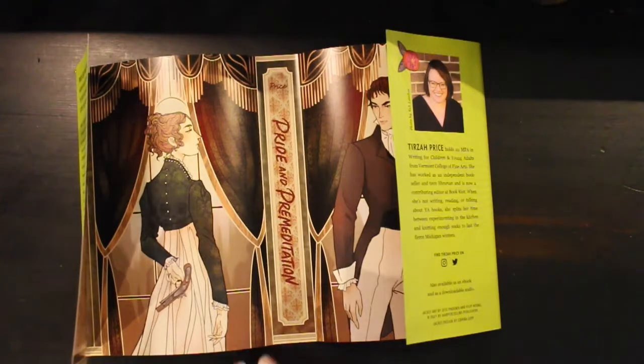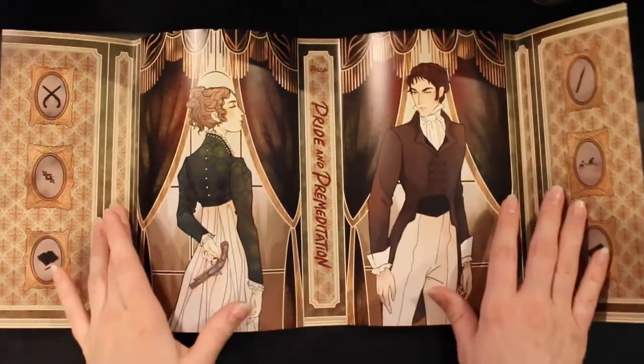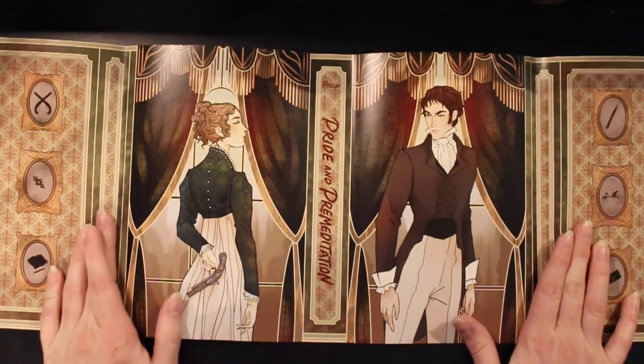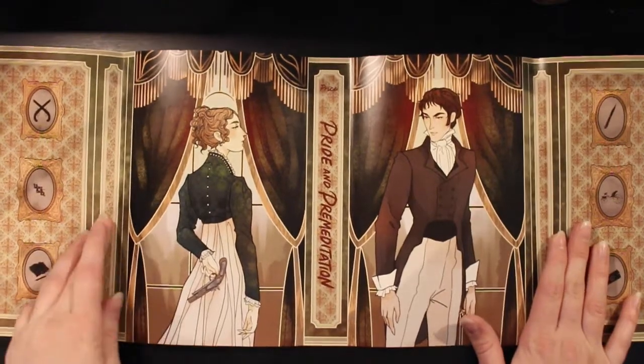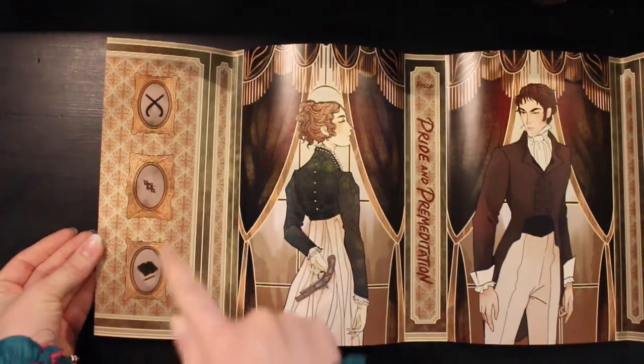All right, and then the last thing, which I think is extra wonderful about this book box, is the reversible dust jacket. So here we have where it says Pride and Premeditation in the middle, and then we've got Elizabeth and Mr. Darcy on either side. Looks like she's hiding a gun. What's going on here?